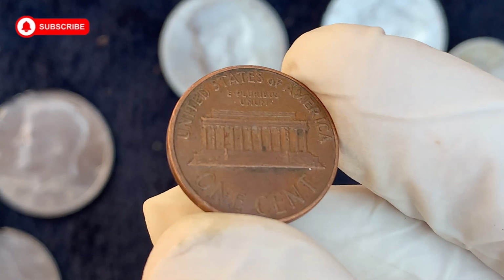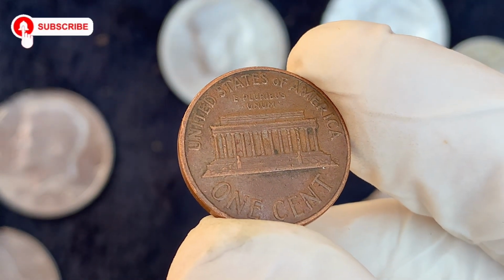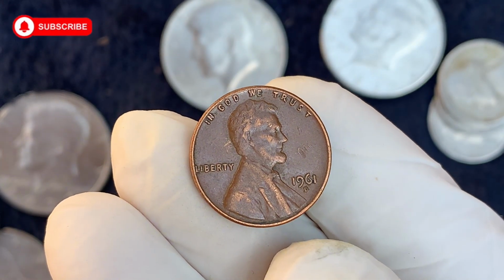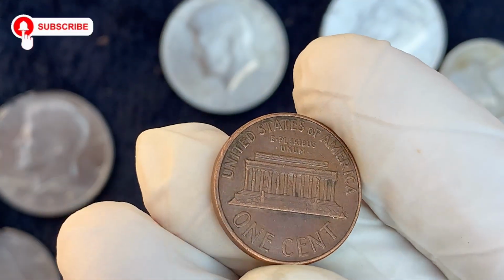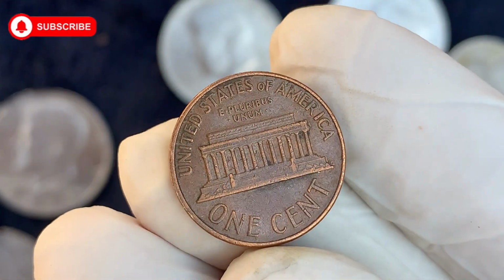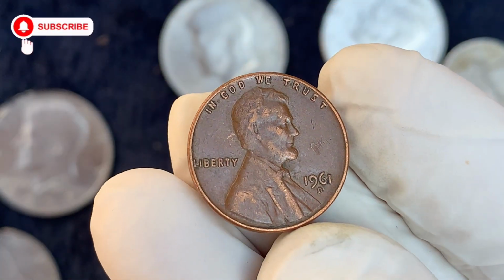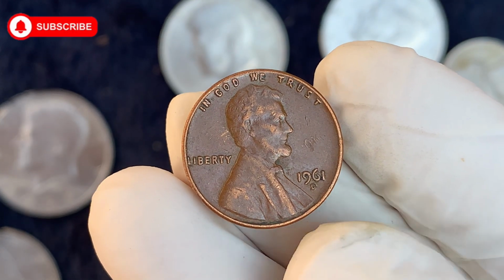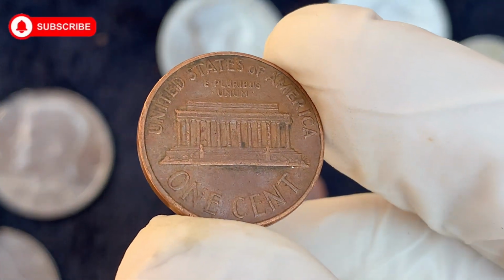The most valuable of these varieties is the 1961 D double die obverse. Unlike the 2003 double die we just discussed, the 1961 D shows doubling primarily in the motto, "In God We Trust," and in the date. The doubling is particularly pronounced in the words, "In God," where you can clearly see separation between the primary and secondary impressions. What makes this double die especially significant is that it occurred at the Denver Mint, which historically produced fewer dramatic double dies than Philadelphia.